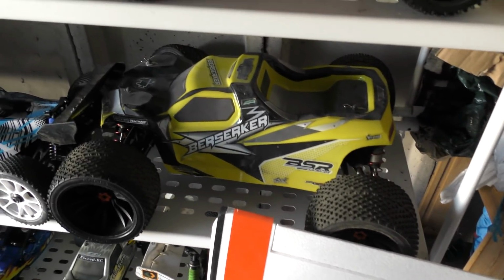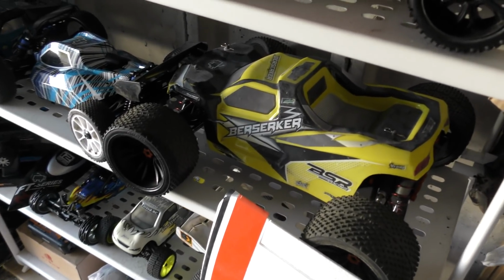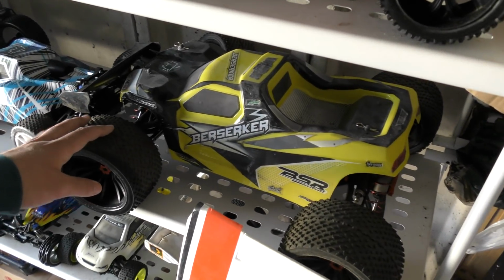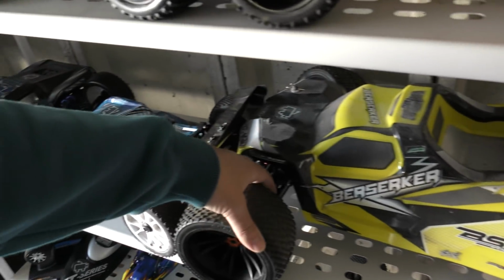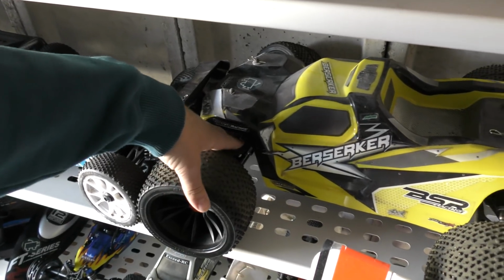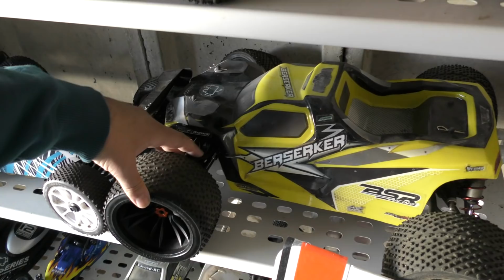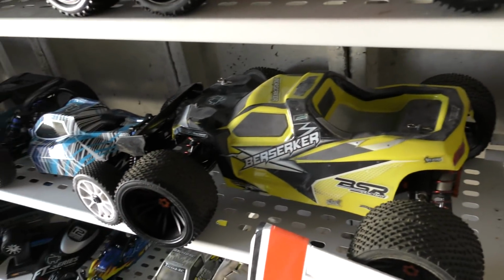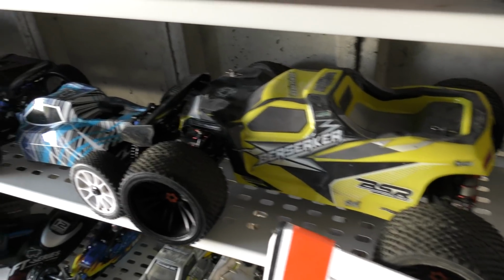This was sent to me by Hobby King. Hobby King sent this to me for free, and they were kind enough to let me keep it. This is a 1/8 scale brushless. This only needs one thing, and that is just one of the screws has come out on the upper wishbone here, so I just need an upper suspension arm, so I just need to get a nut and a bolt and just secure that one. Again, I've ordered the parts for that, and then this one should be up and running again, no dramas at all.